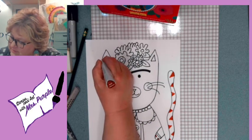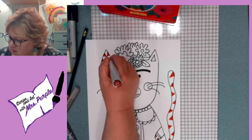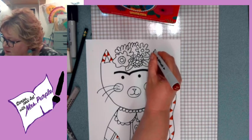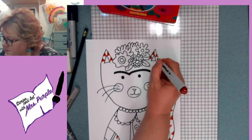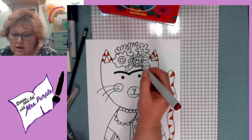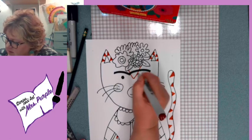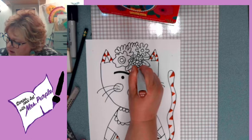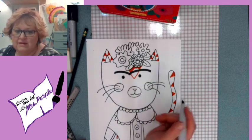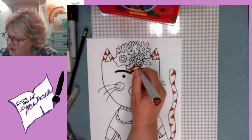So I'm going to add some stripes up here because most cats, if they've got stripes, they are going to have stripes everywhere. So I'll add stripes there. And then I'll add a big stripe here that kind of goes behind her eyes. That's going to bother me. When you do yours, try to make it so that it's even. This one is much better. I spent more time on that one.